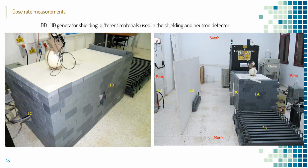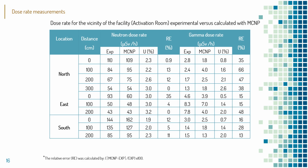Now I will focus on the neutron and gamma dose measurement locations inside the activation room. We present in these two figures the neutron generator, the different shielding materials, and the neutron detector. For example, position 1A is in contact with the lead and 2A is 100 centimeters from the lead. The dose rates inside the activation room during operation, compared with Monte Carlo calculations, are shown in this table. The neutron and gamma dose rate at the position where the prompt gamma activation analysis system will be installed, at 100 centimeters, is approximately equal to 58 microsievert per hour. In this case, the annual limit of operating hours for the operator will be 345 hours, corresponding to an annual limit of 18 millisievert.